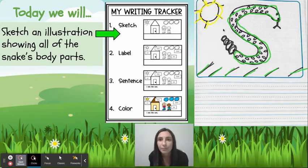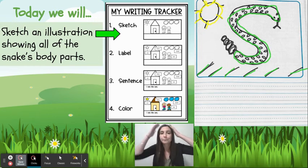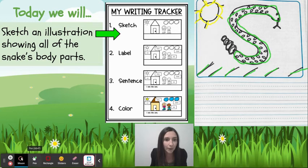So here we have the snake's, let's start at the top of the snake's body. So on the top of your body is your head. So up here on the top of the snake's body is the snake's head. Coming down is the snake's tongue. Stick your tongue out like a snake. Awesome. Going down the snake, oh, I forgot to show you guys that, but I don't know. Here we go. So sorry, friends.